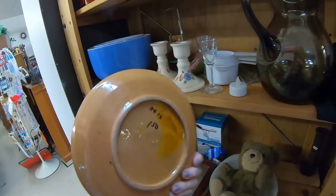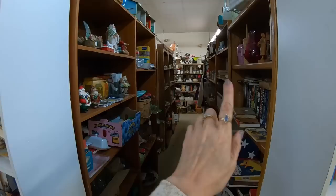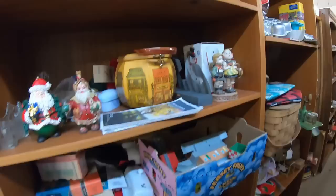Okay, we're going down another very tight aisle. I'm going to have to watch my handbag. You guys know me with my big handbags on my shoulder. This is a little handbag.